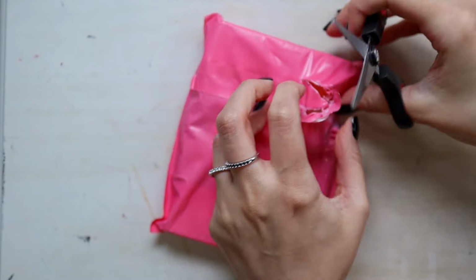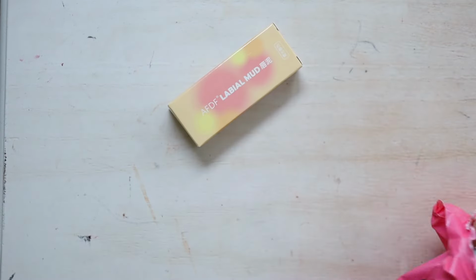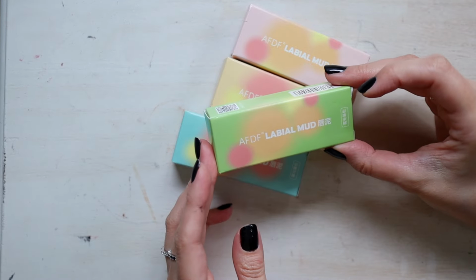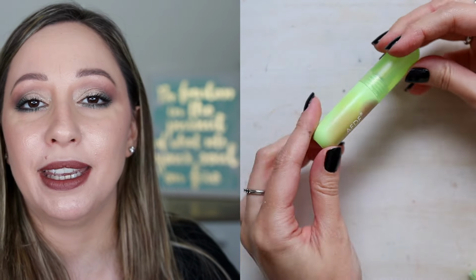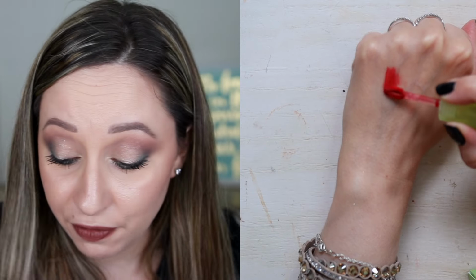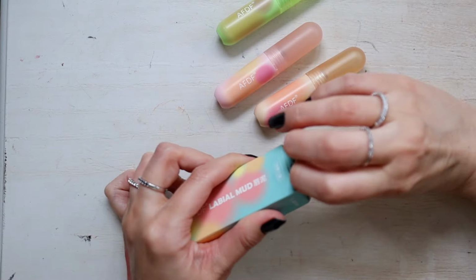Scissors time again. Ooh, they have boxes. Very pretty. So cute. And these are by the brand AFDF. I love the boxes. Hearts everywhere. So let's see this green one. Is this gonna be a green lip product? I really like the packaging. Shade 4. It feels more like a liquid lipstick. It smells like chocolate. So delicious. Each tube has a nice weight to it. The packaging is very aesthetically pleasing.